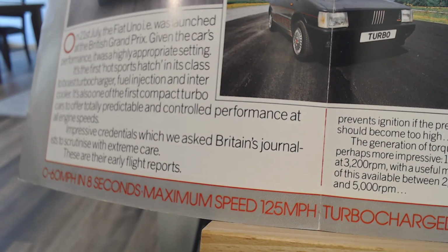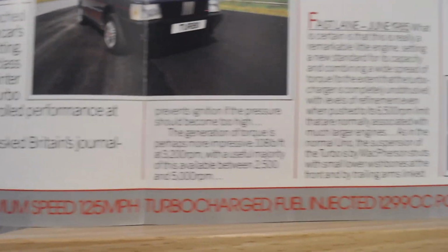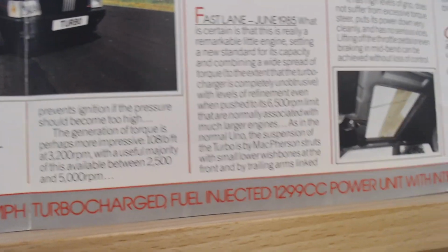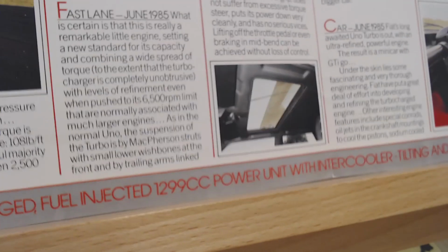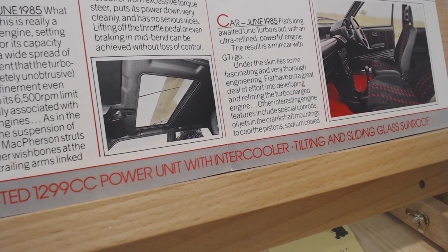Now, I don't know if you noticed at the bottom here, of course, in red: 0 to 60 in 8 seconds, maximum speed 125 miles per hour, turbocharged, fuel injection, 1299cc power unit with intercooler, tilting and sliding glass sunroof. I never actually drove one, but it must have been so much fun to drive.